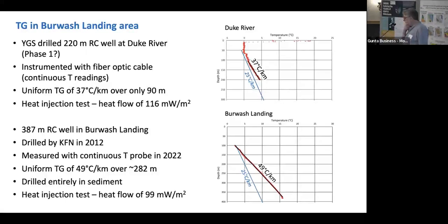So at the Duke River, that red profile is what we've measured. In that case, we had learned by then that the way to go is to measure a continuous temperature profile, so that if anything happens, we can see what happened. So in this case, we installed a fiber optic cable and cemented it in the well. We went back, I think it was June. The installation was done last November. We had to let it sit there because cement actually generates heat, so we had to wait until the cement was properly cured. So we're not reading the temperature of the cement, but the temperature of the ground. So we did this in June, and that's the profile we got.